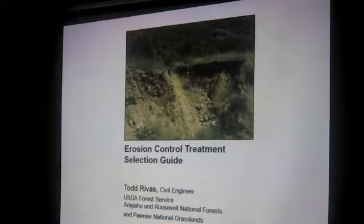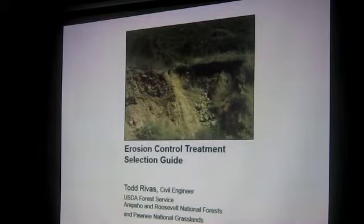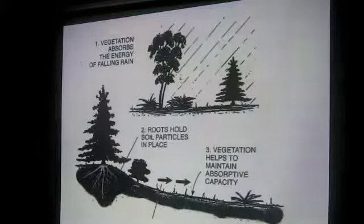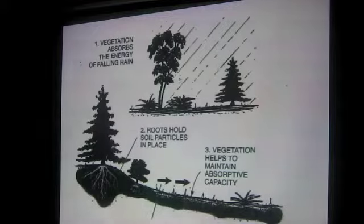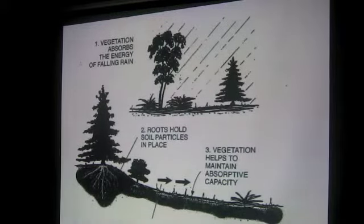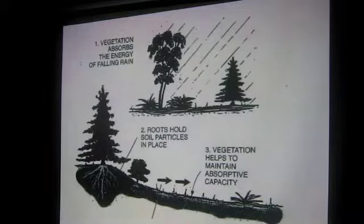So there's several guides out there. I've consulted all the ones in the US, which are pretty good. There's not too many for tropical areas, but USVI has done some nice ones. How do you control sediment erosion? One of the things is once we move it to put plants in, the plants absorb the energy of the falling rain, so the sediment doesn't move so much. The roots hold soil particles in place and help absorb more water in that soil.